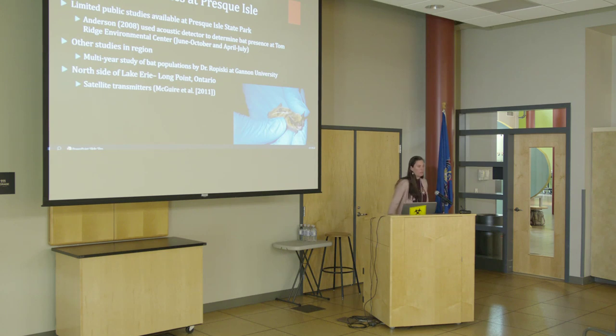In terms of studies done on Presque Isle State Park, there's not too many that I've found. Anderson in 2008, prior to putting in a wind turbine on the property, used an acoustic detector to analyze the presence of a variety of bat species in the area. And then of course, there are studies from Gannon University, which is a good idea in terms of the region and what's going on with the bat population. On the north side of Lake Erie, on Long Point in Ontario, McGuire et al. used the MOTUS system, tagging bats there. So there is some information on the north side of Lake Erie as well, mostly about migratory bats. They are mostly looking at silver-haired bats that are migrating south during the winter.